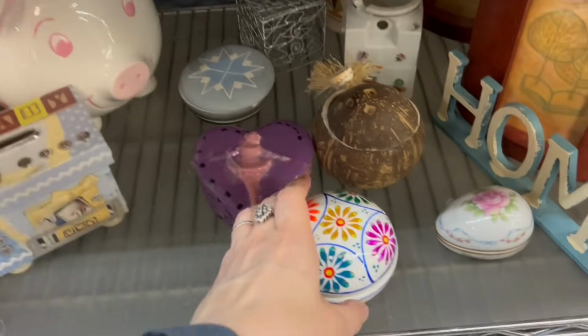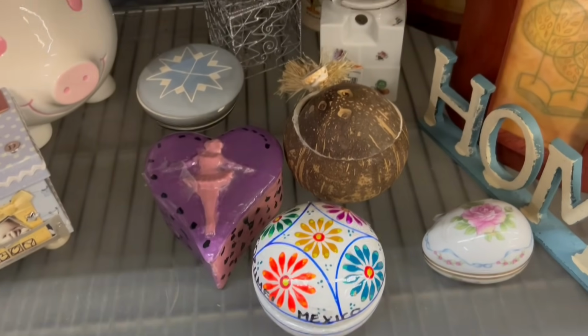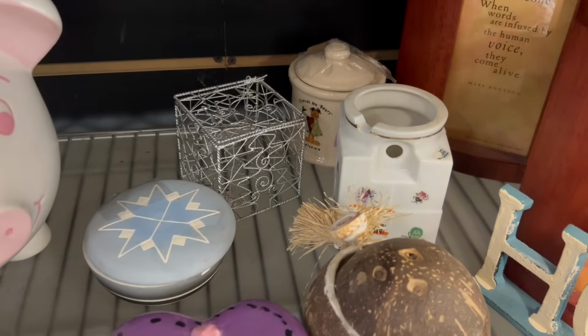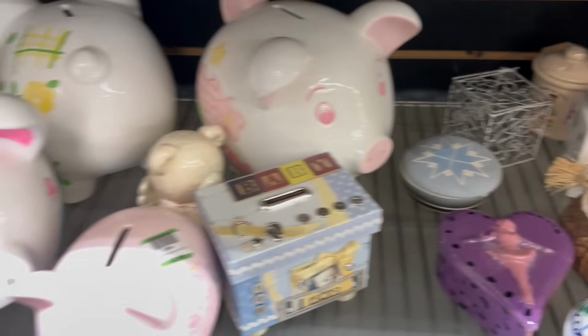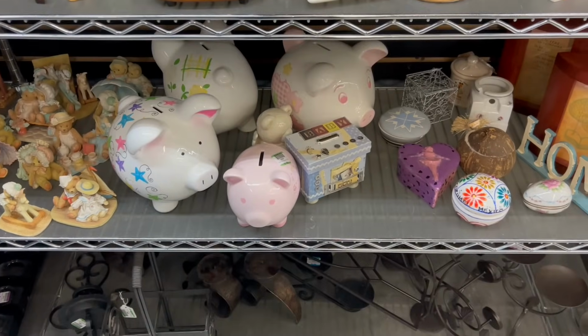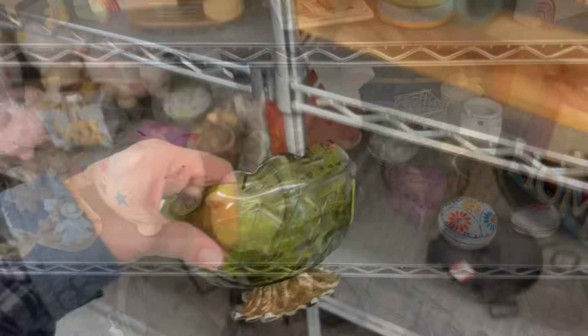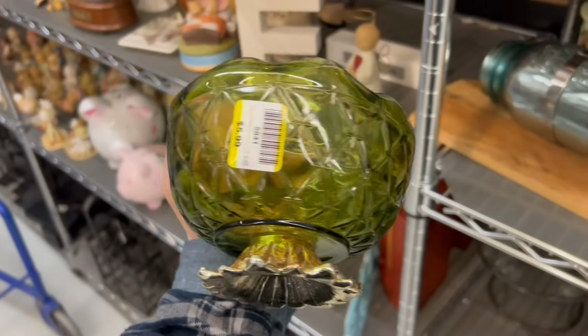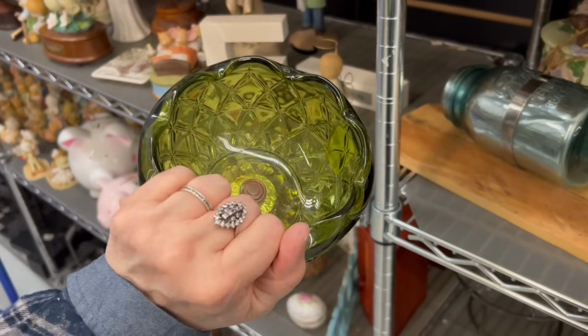Oh, this is cute. What's that? Friends are very welcome. Cute. It is very busy in here. I'm really happy for them that it's that busy. This is kind of different. Not for $6, but I like it. Sweet.